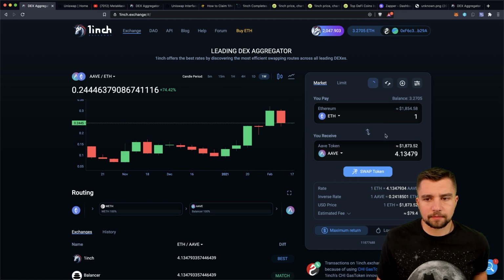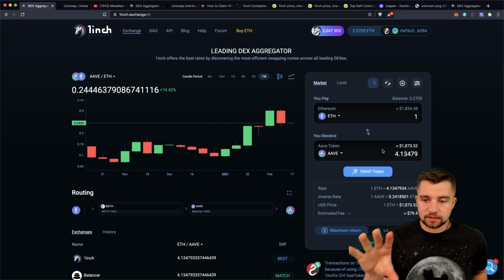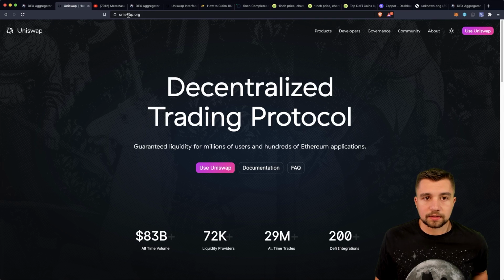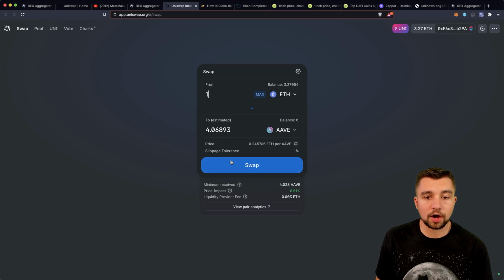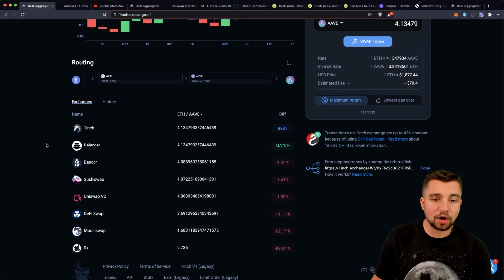So just a real quick example here. If I wanted to trade one Ethereum into Aave, it would get me, and this is true, I mean, it's been accurate in all of my experience and testing with numerous trades on here, it would quote me 4.134 Aave. In comparison to Uniswap, which is quite literally the leader of decentralized exchanges and the catalyst with the big uptick in cryptocurrencies, and especially Ethereum as a whole, we click over here and it is estimating us at 4.06893.